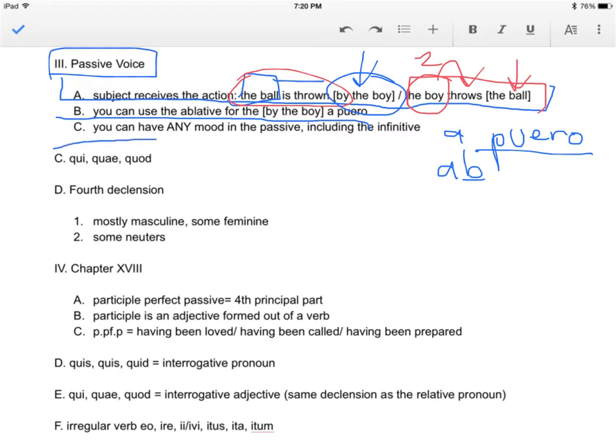And you can have any mood in this passive voice, including the infinitive, which is a particular lesson taught in this chapter. You can have an indicative passive, a subjunctive passive, an infinitive passive, a participle passive, and imperative passive. You can even have all those tenses in the passive. But this chapter in particular teaches you the infinitive passive, so look that up if you don't understand what that means or if you haven't practiced conjugating it.